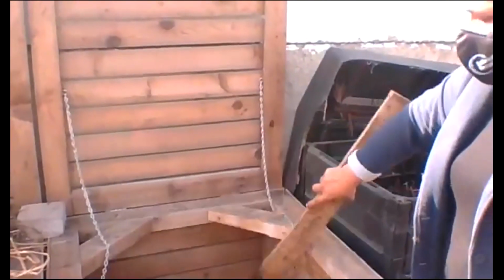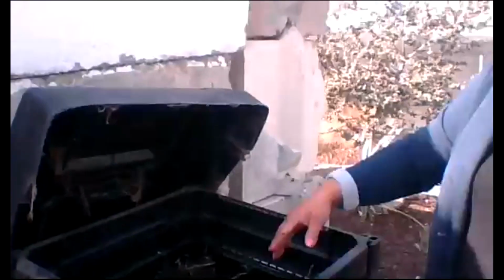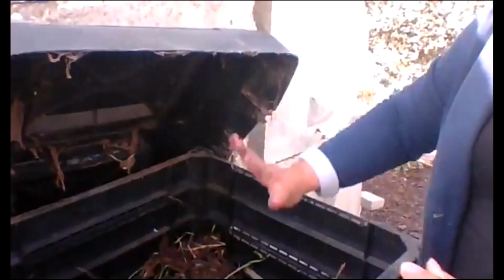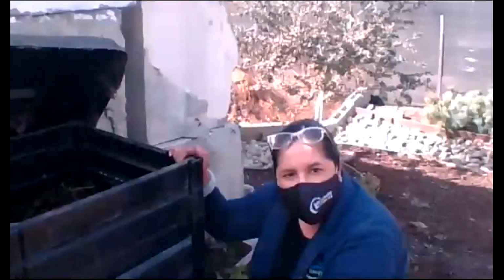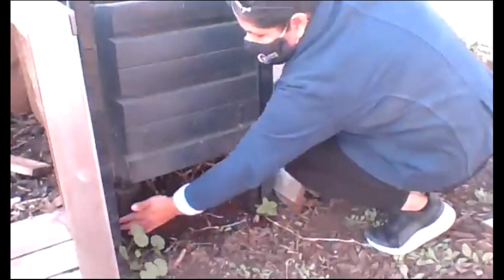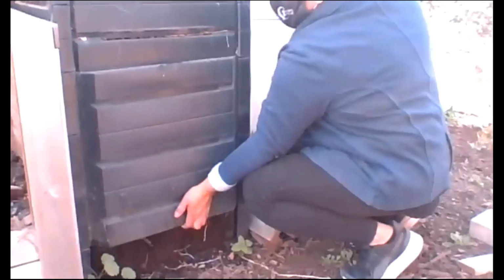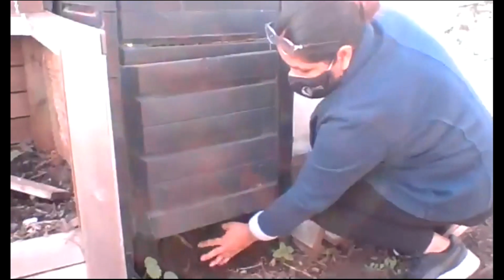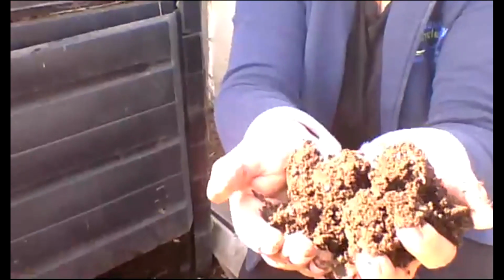You can also have another backyard composting system like this. In this one, you just add all your yard waste here and you put water, and you can harvest your finished compost from the bottom here. I open this little window, it goes up and down. Is the camera pointed right? Yes. Okay. And look, this is your beautiful compost that came from the yard waste.